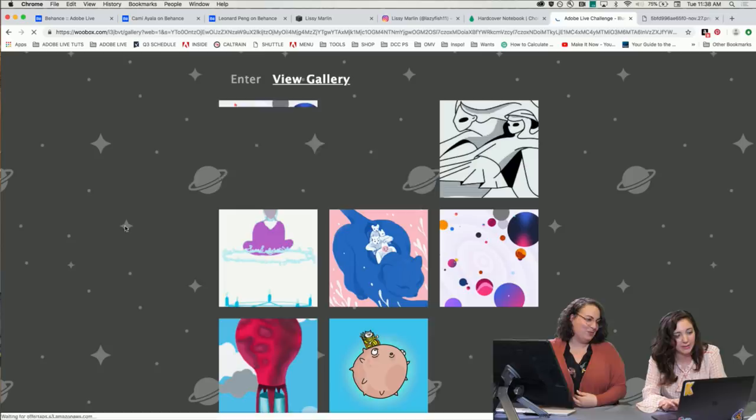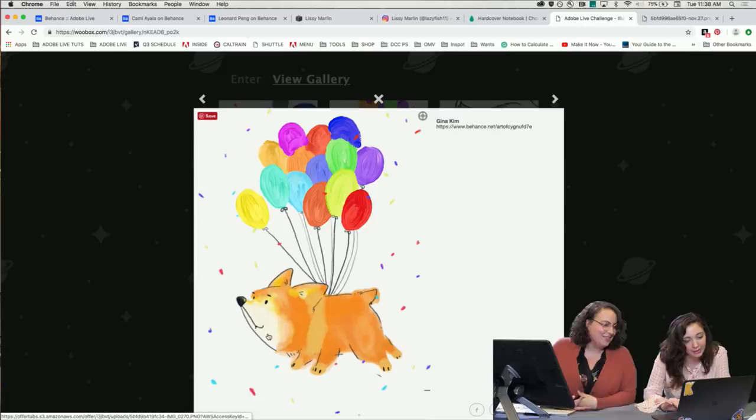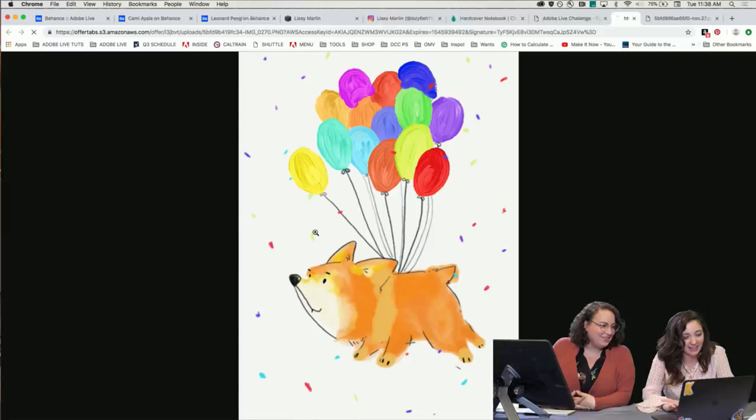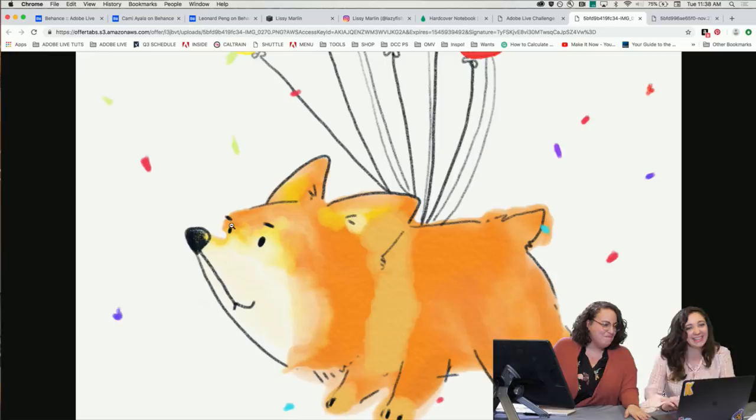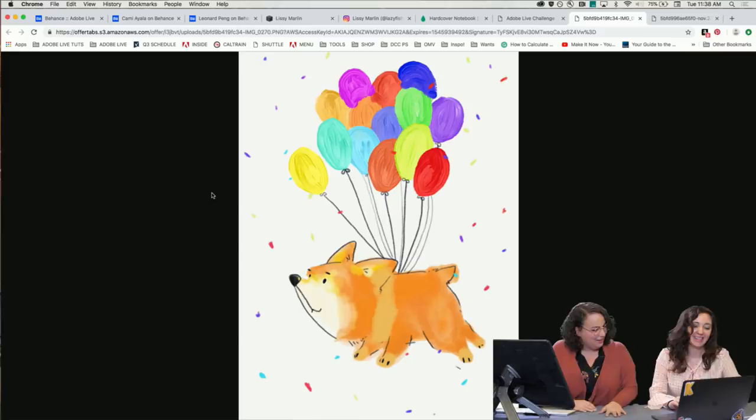And then we have one more. We had four. This is from Gina Kim using some beautiful watercolor illustrations, pandering to her audience. It's clear that Lissy loves this. I love it so much. The selective line usage is really nice. Look at that. What do you love most? The personality in the dog. He's living his best life, having a great day.